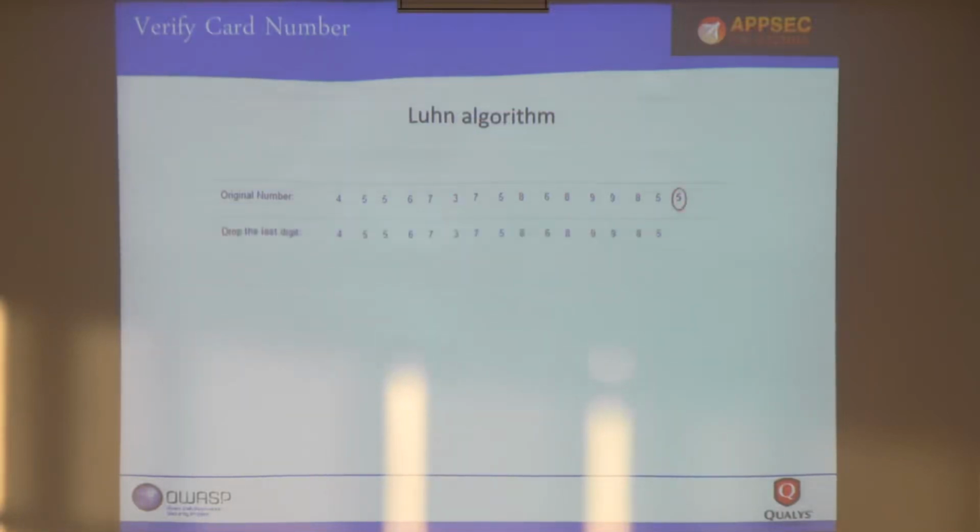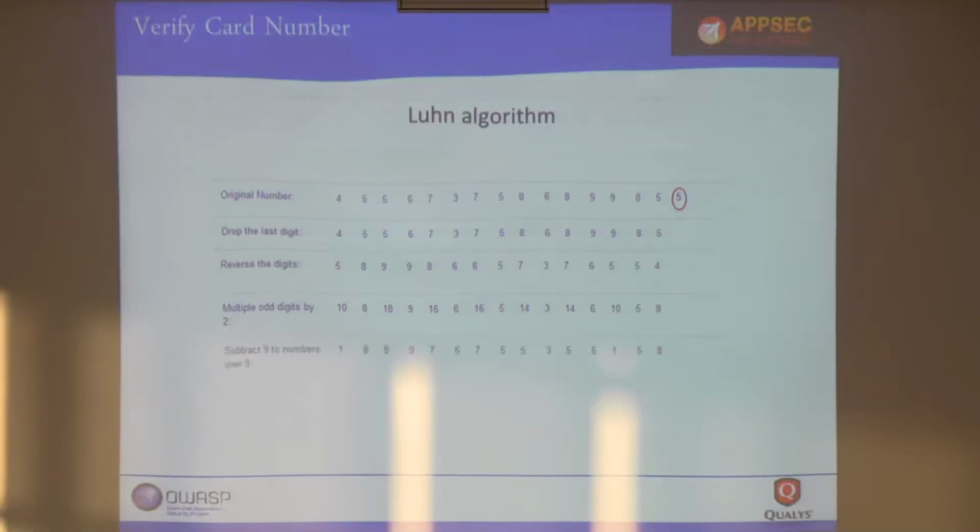What you do is you basically drop the last digit, and you reverse the digits. So the first digit 4 comes here, 5 comes here, this 5 goes there. So you reverse the digits, and you multiply every odd digit by 2, so you don't multiply this 5 with anything, you multiply the next 5 with 2, that becomes 10. You don't multiply 8 with anything. Multiply 9 by 2, this 9 with nothing, this 8 with 2 again. So you do this, you subtract 9 from numbers which are over 9, and again, this may sound like a puzzle, but this is a well-documented algorithm.